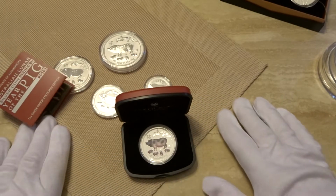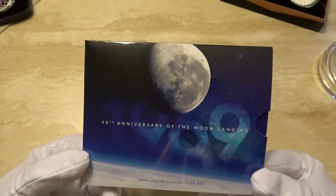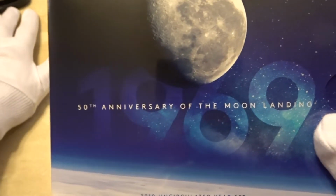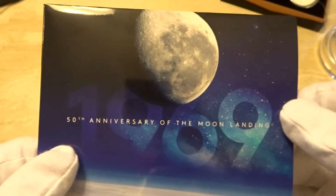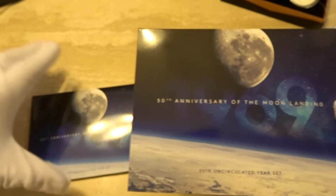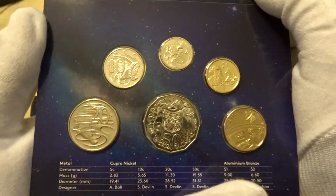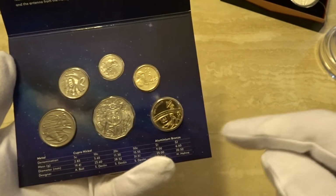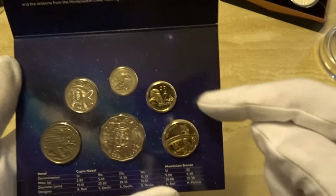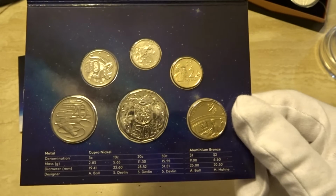Well, this year is a significant year for another reason, and that is that it is the 50th anniversary, would you believe, of the moon landing in 1969, and there is an obscure but significant link with this part of the world, and I'll tell you that in a minute. This is the uncirculated set of Australian coins. Now, in Australia we have a 5 cent, 10 cent, 20 cent, 50 cent, $1 and $2 coins. And of course, being Australia, the $2 coin is smaller than the $1 coin. Don't ask me why, but that's the way it is.